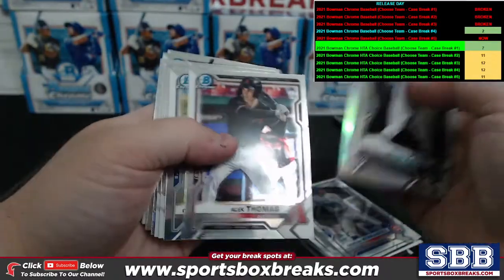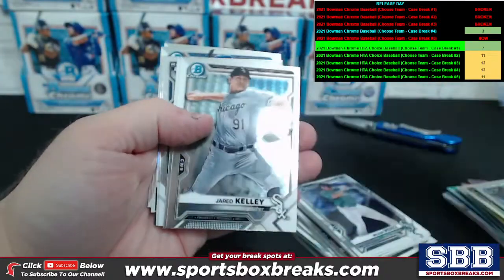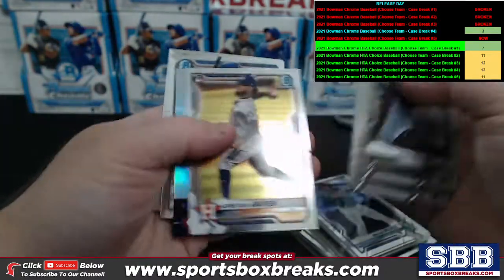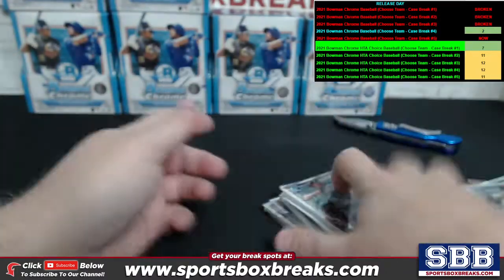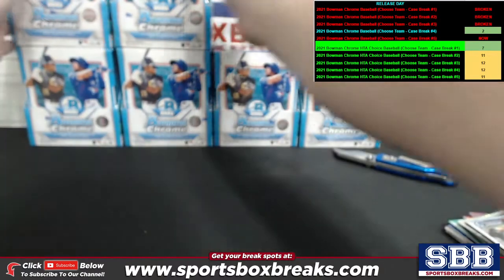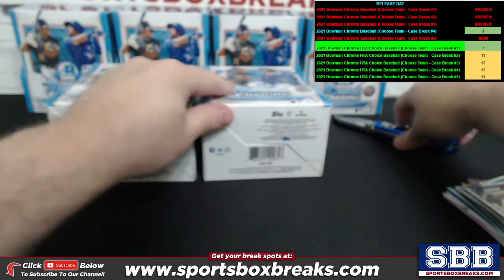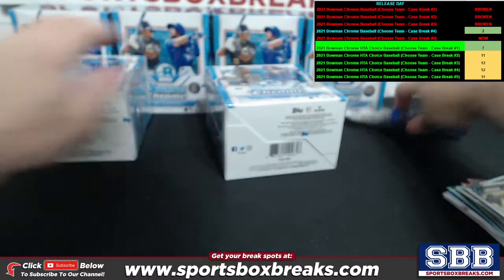No ink. Shimmer of Detmers. And that does it. All right, halfway has been achieved. Let's go with these two. We'll leave the four intact at the bottom there, and we'll go this way.